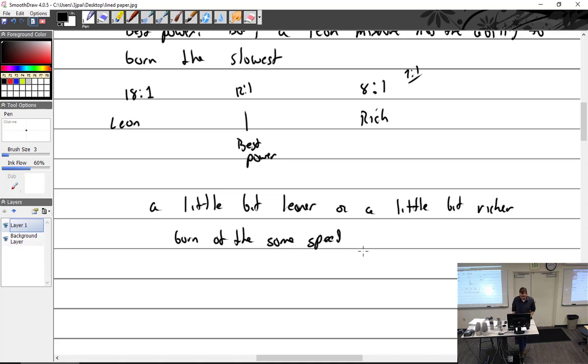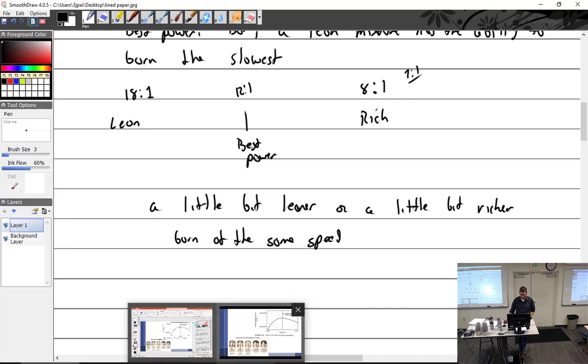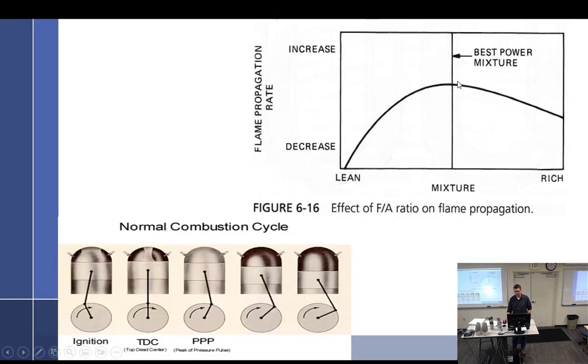And I'm not going to write this, even though I put it in my notes because it's being redundant, but a lean has the ability to go much, much slower. Kevin, can you show us on that graph where the little bit leaner and the little bit richer is? Yep. I like this.